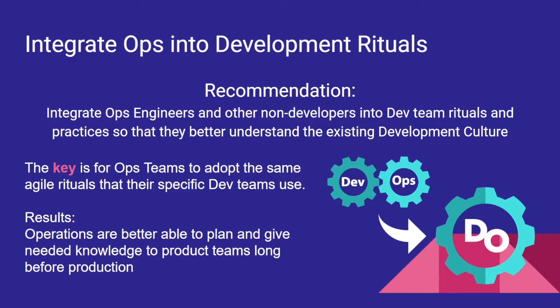Another good way of integrating operations into the daily work of development is to integrate the ops engineers and other non-developers into dev team rituals and practices so that they better understand the existing development culture. The key to this is basically for the ops teams to adopt the same agile rituals or agile methodologies that their specific dev team uses. And this could be Scrum, Kanban, Extreme Programming, and any number of agile rituals that their particular team is using, to adopt them so that they become more uniform. Basically, both teams are working through the same steps and the same methodology.